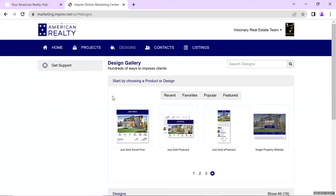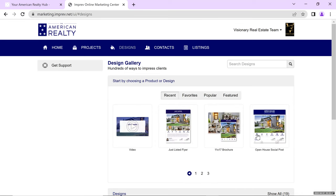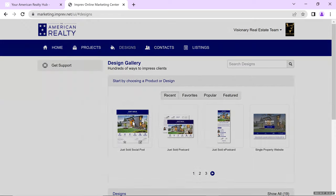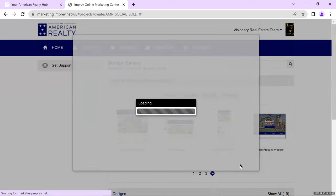Once you start that process, it's going to ask you what you want to create. So say we're going to do a just listed, just sold, whatever we need, our open house, whatever we want. But we're going to do a just sold, from the buyer standpoint. We click on that particular item. It tells us and confirms, and then we say select this design.